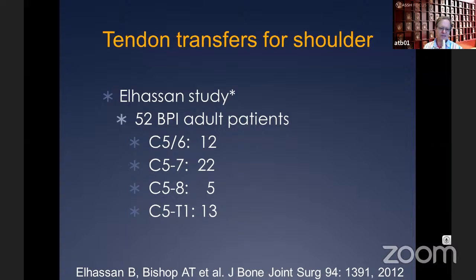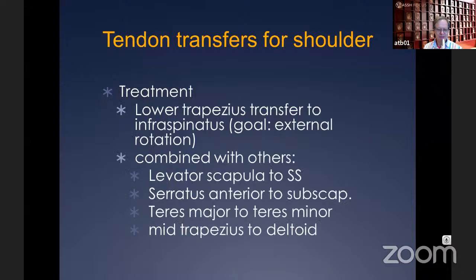So in order to treat these, Bassem El Hassan, one of my colleagues, has studied how best to accomplish improved motion, including external rotation. In a study he published in the Journal of Bone and Joint Surgery a few years ago, there were quite a distribution of patients in terms of pattern of injury. We found that the lower trapezius transfer to the infraspinatus was most effective, although at the time he was often doing multiple additional tendon transfers to try to substitute for all of these important muscles.